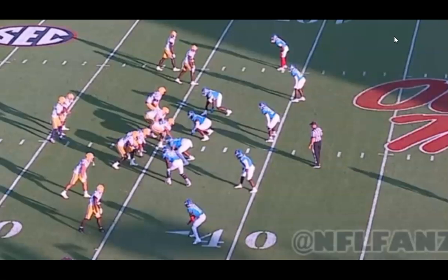All pocket success begins with diagnosing coverage, being able to recognize what a defense is in. In this instance, you see Ole Miss has got 9 guys up front. 1, 2, 3, 4, right there's their 4 down linemen. 1, 2, there's your backers, and they're in a 4-2-5 set here. Here's your nickel corner, and here are your outside corners.